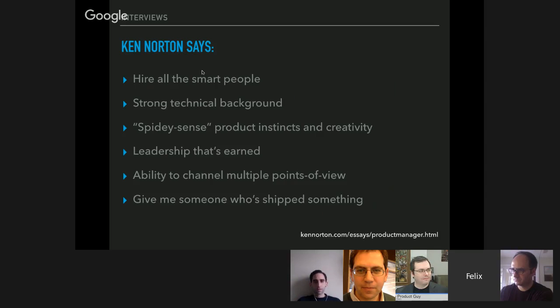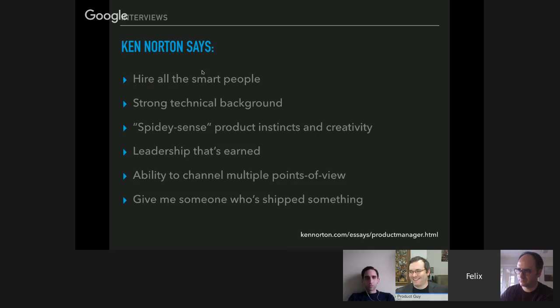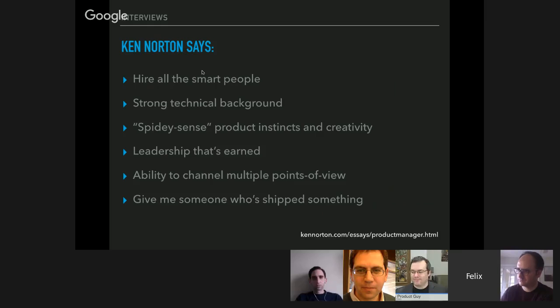And ultimately, give me someone who's shipped something. If they haven't shipped anything before, I don't know that they'll be able to ship anything again. And there's nothing more important in product management than shipping something. Even if it's terrible, if it does something, it's better than nothing. And that makes a huge, huge difference. And it's not just to say, like, oh, we shipped it because it's public, but it needs to be something that people have used and say, it works for me. Maybe it's not perfect, but it works for me.